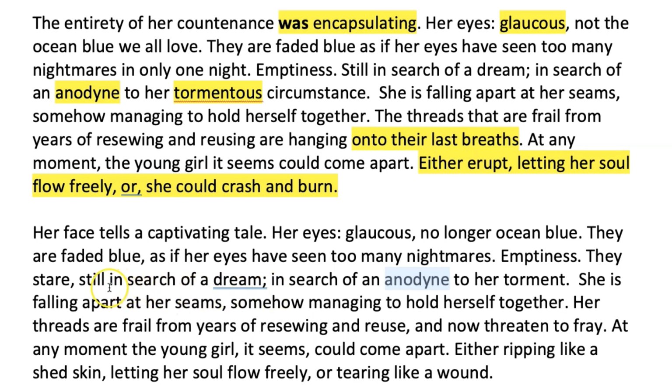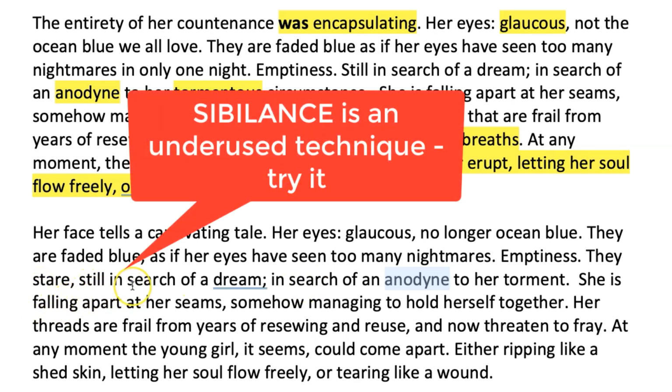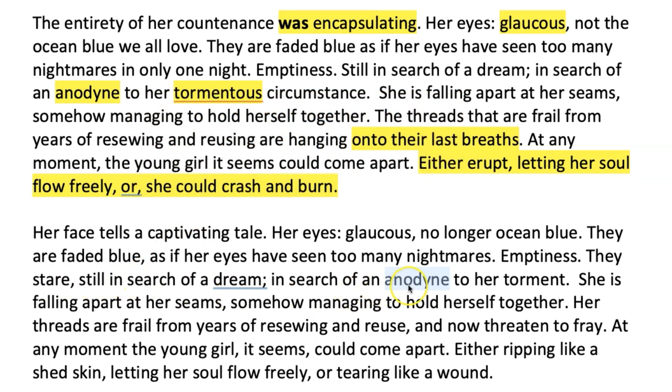I've kept the idea of the repetition that she's got in "search," and I've added to it the sibilance of "stare," "still," and "search." Sibilance is always sinister or peaceful. Here it reflects the character's yearning for peace, the anodyne that's going to stop her torment.